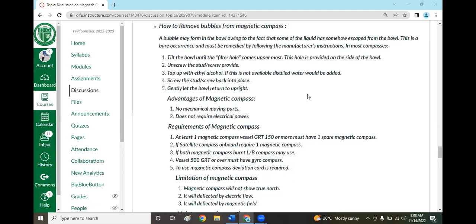In most compasses, tilt the bowl until the filler hole comes uppermost. The hole is provided on the side of the bowl; unscrew the stud screw provided. Let me just summarize, gentlemen. You can just read on this later, but then there's a screw.